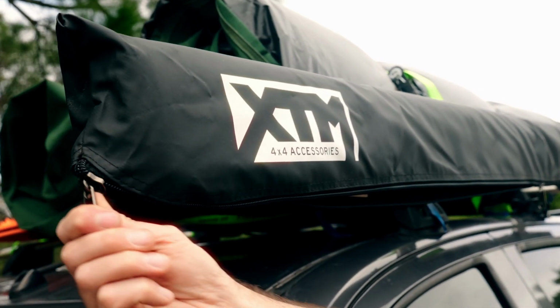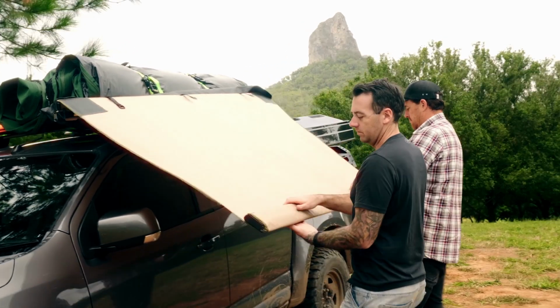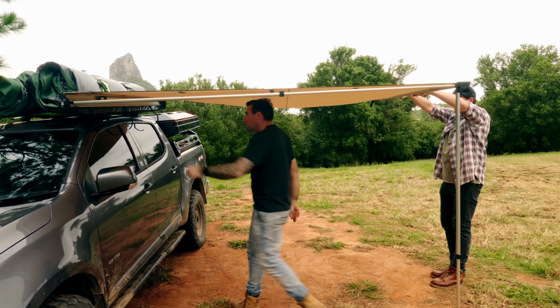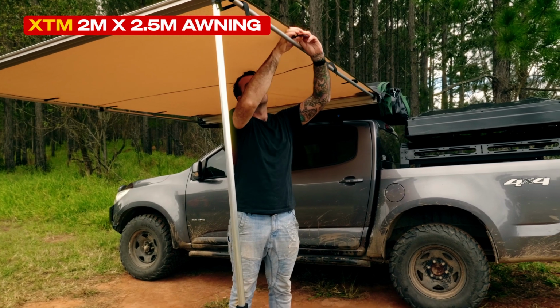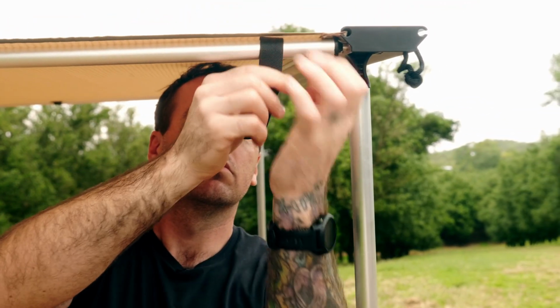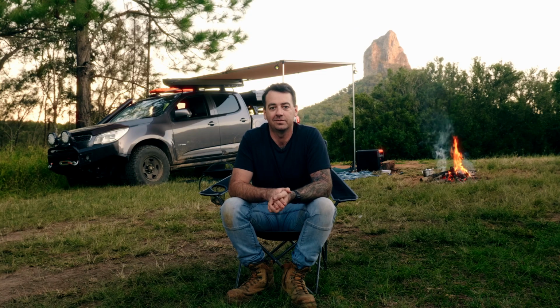Nothing says I've conquered nature like rolling out an awning. Just that little bit of shelter brings all those creature comforts from home. Now this XTM 2x2.5 meter awning took less than a minute to set up, and it's going to protect us from anything nature can throw at us. And it looks a million dollars as well. An awning is actually also one of the most versatile bits of camping kit you can get. They are an absolute must-have.